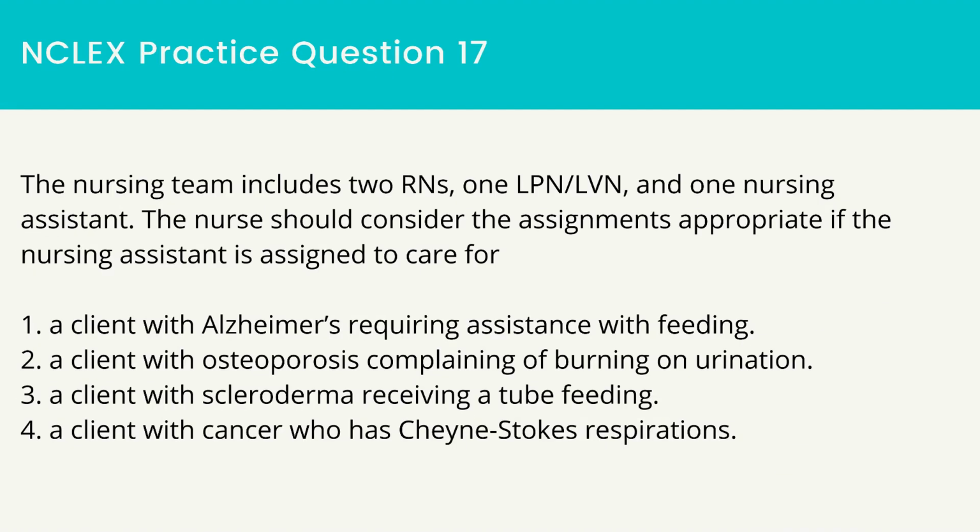The nursing team includes 2 RNs, 1 LPN/LVN, and 1 nursing assistant. The nurse should consider the assignments appropriate if the nursing assistant is assigned to care for 1. A client with Alzheimer's requiring assistance with feeding. 2. A client with osteoporosis complaining of burning on urination. 3. A client with scleroderma receiving a tube feeding. 4. A client with cancer who has Cheyne-Stokes respirations.